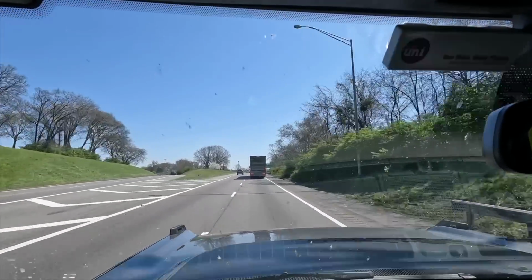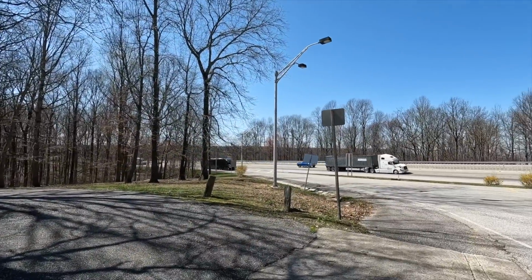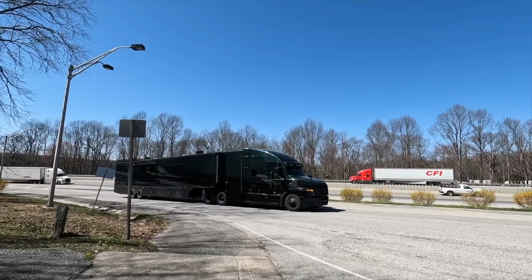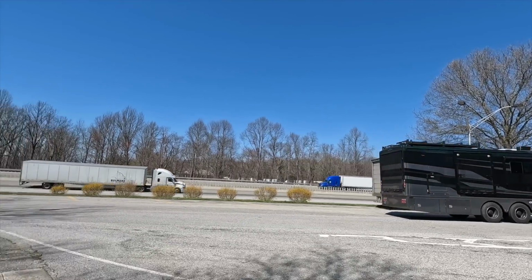Something in me feels like time for a little restroom break. We had some massive hills coming up, so we're going to see what Todd thought of that. But here he comes. He's making it. Okay, I'm a little biased, but that thing is pretty.